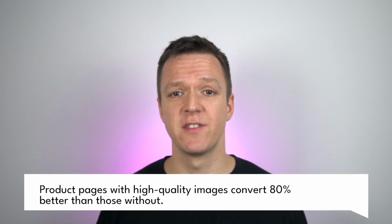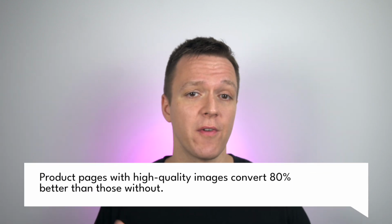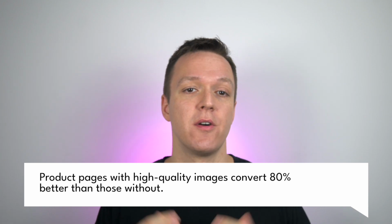Let's talk about images and videos, because they sell products better than words ever could. Product pages with high-quality images convert 80% better than those without. And 64% of shoppers say video content increases their likelihood to purchase. But here is the challenge. Those beautiful images and videos can absolutely kill your page speed if they are not properly optimized.